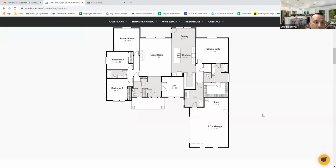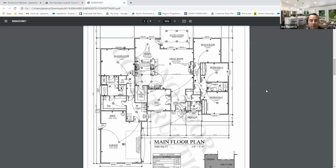And so now I think what we'll do is go into the actual plan. So this is what the customers, the homeowners, ended up doing. They made some changes. They didn't do a lot of modifications as far as with Adair, we're super versatile. You can add a floor, you can add living space, you can move walls, you can add walls, you can make a room larger, you can move the kitchen, you can do anything you want, which is really nice.